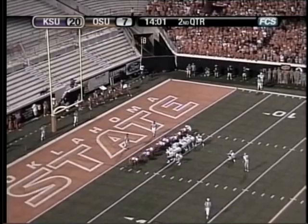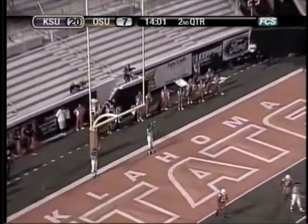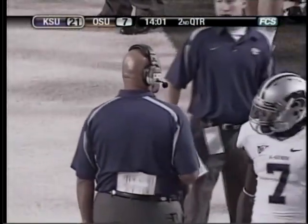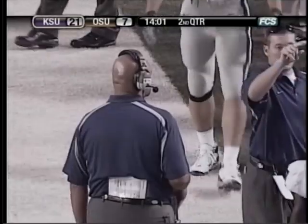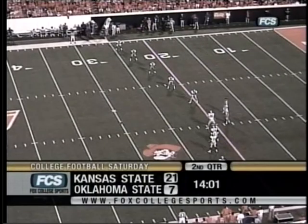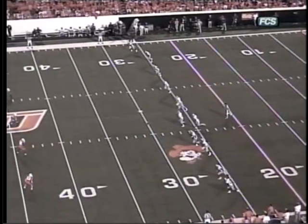Brooks Rossman in for the extra point. Snap back, ball down, kick on the way, and it's good. That's an 88-yard drive in 4 plays by Kansas State. 14:01 left in the second. Kansas State 21, Oklahoma State 7. Wildcats will kick off from right to left. Jared Parker will kick it off.